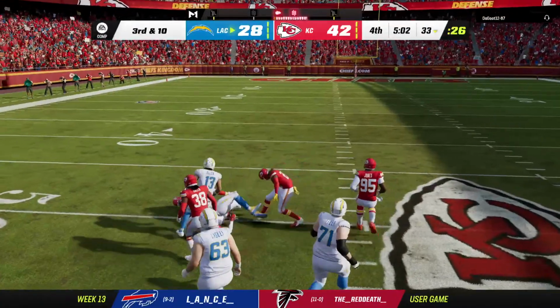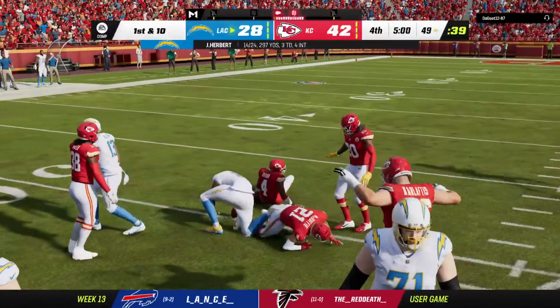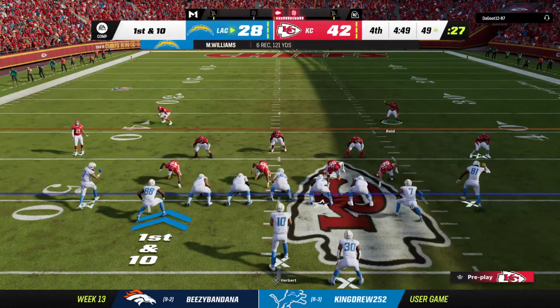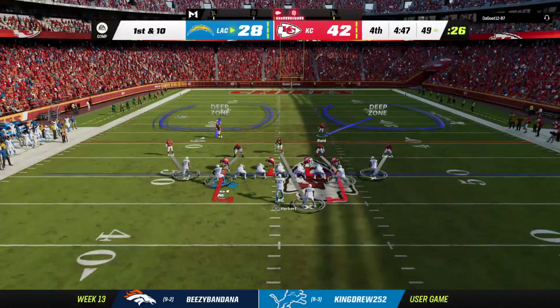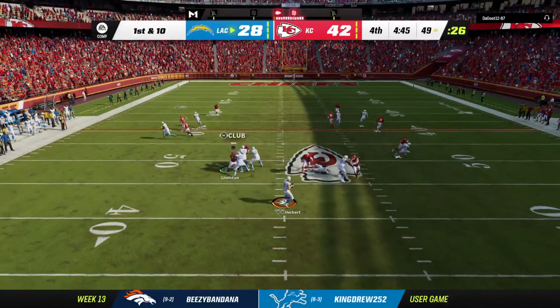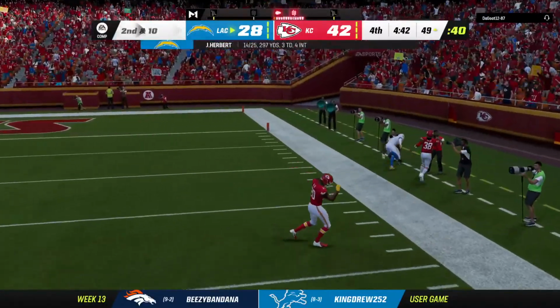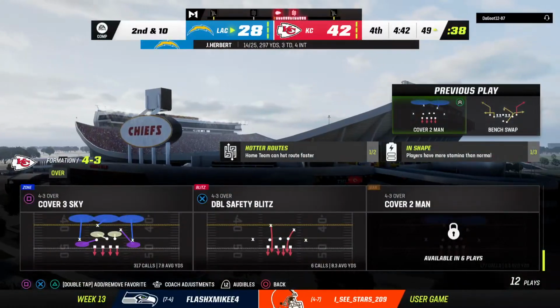Got his man, complete over the middle. It's Williams. And he is going to have the Chargers 1st down as they're able to get the 3rd down conversion. On 1st and 10, Herbert. And incomplete on the deep ball.